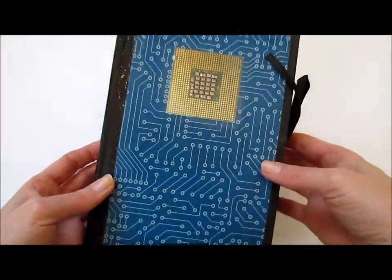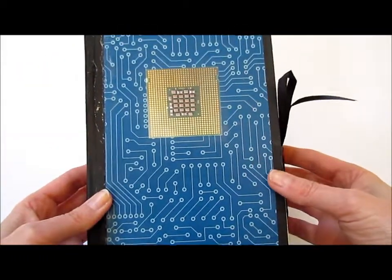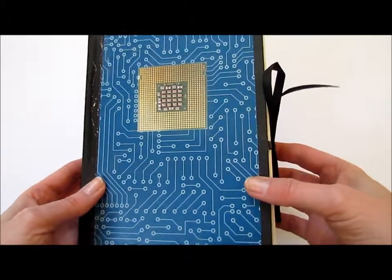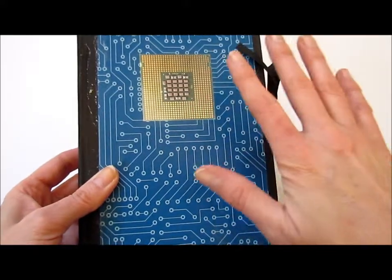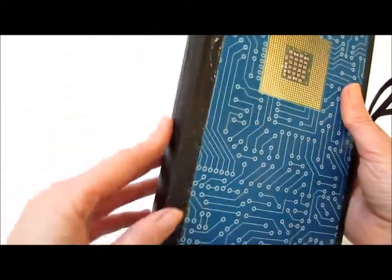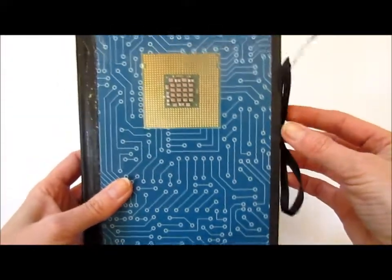And in my last video, I told you that this was going to be something very different, and as you can see, it is. This one is for my nephew, who is 12 and who loves video games and computers and all that kind of stuff, like any 12-year-old boy. So this is an image of a motherboard and a processor on the cover with some bookbinding tape and a tie closure. And there are three signatures in this one.